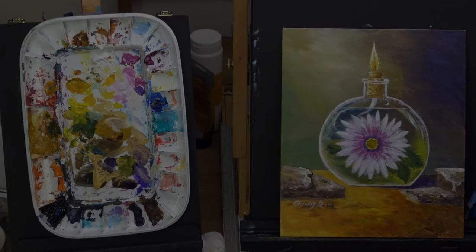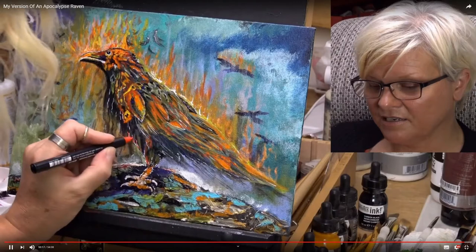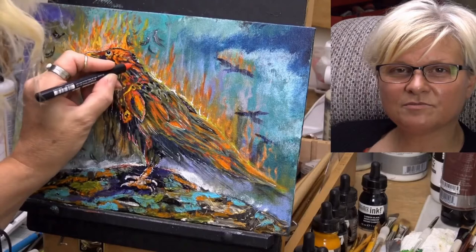Moving on to the final painting, this is my version of an apocalypse raven. I do enjoy the apocalyptic theme, and this painting certainly has it. The thing that I really like about this painting is the way that the raven seems to be glowing from within, as if the fire's actually inside the raven. It's got such a bleak atmosphere, this one, which is something that I enjoy.